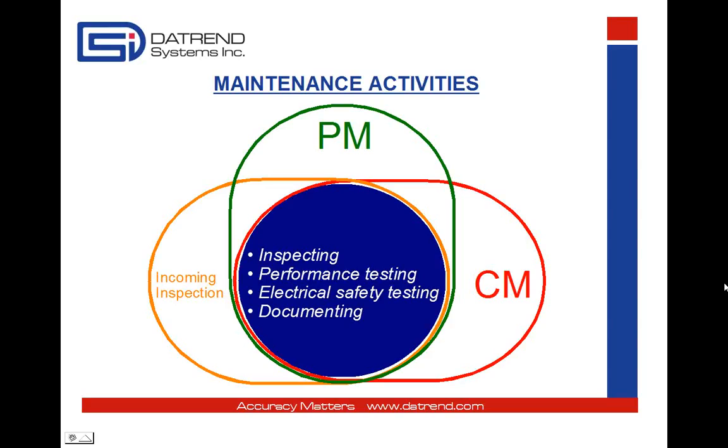So here's a picture that shows another way of looking at maintenance activity. It shows that PM, CM, and IIN all overlap in a common set of tasks, which is inspecting, performance testing, electrical safety testing, and documenting the work completed. Because these tasks are done a lot, over and over, it makes sense to see if those tasks can be made as efficient as possible.